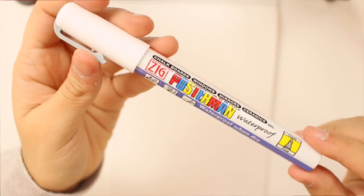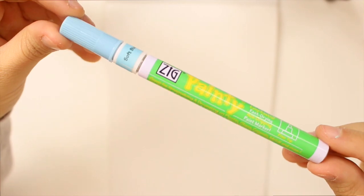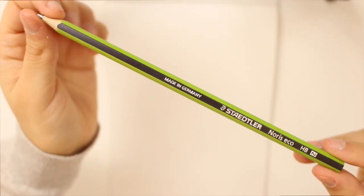I will show you the December. Inside I found this waterproof marker for chalkboards, windows, mirrors, ceramics. I don't know if I'll use it today. Of course, SCRAWLR sends you a proposal to make a SCRAWLR challenge, and of course I make the challenge today. Another marker, in soft blue, and two metallic SCRAWLR markers in silver and blue. The Millennium pen marker that I showed you in my video, which I use for inking, and this amazing pencil by SCRAWLR in 2HP.